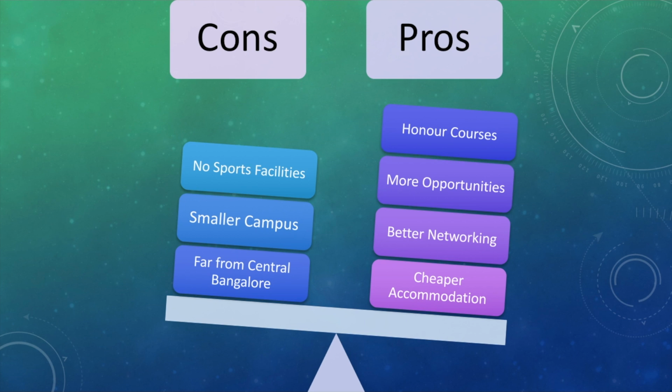and then come for your classes. Sometimes you might get a leeway for the first period, but I'm not sure how that would work. And other than that, after your classes, which means after 3:30, you can go to the main campus to practice and play with the main campus teams. That is the major reason why they have kept the classes from 8:30 to 3:30, because the main campus has classes from 9 to 4. So by the time main campus gets free, which is around 4:15, people from Bannerghatta Road campus can reach the main campus and use all the sports facilities there.